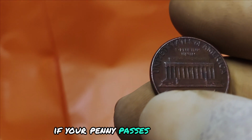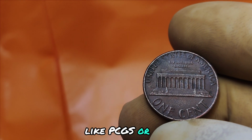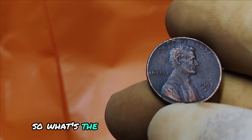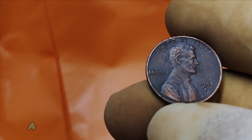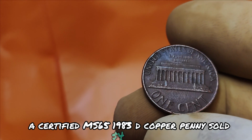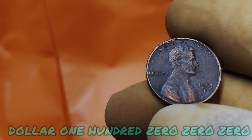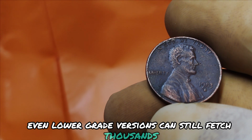If your penny passes these tests, take it to a professional grading service like PCGS or NGC. A certified coin is much more valuable at auction. So, what's the market saying about this coin? Let's break it down. A certified MS-65 1983 D copper penny sold for $240,000. Other high-grade examples have sold for $50,000, $100,000. Even lower-grade versions can still fetch thousands.